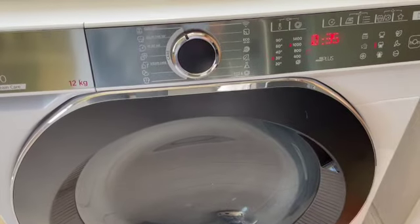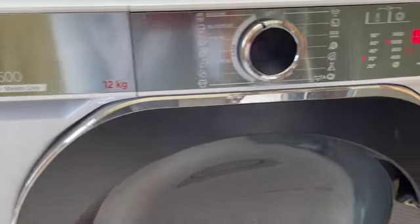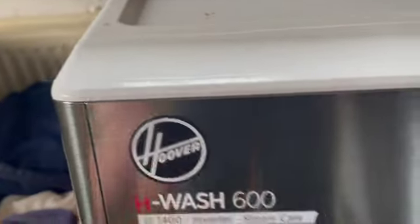I rang the number to activate my 10 years parts guarantee. Can anyone tell me the difference between a year's warranty and a 10-year part guarantee? If a part goes and they replace it, surely that means the machine is technically guaranteed for 10 years, not just one. Immaterial, as the line went dead and I was told to try again another time.